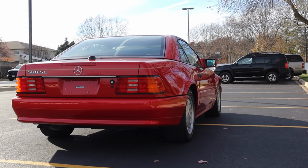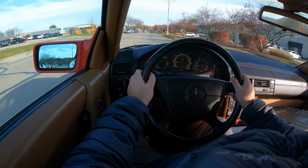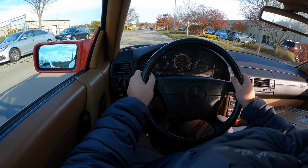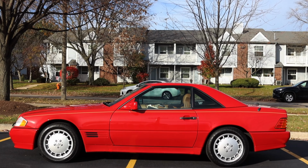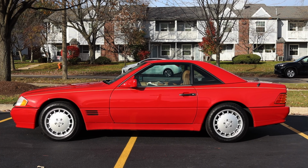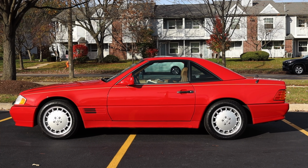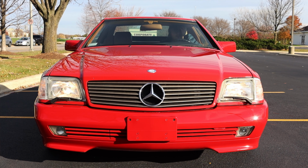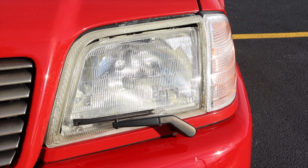The car feels like it doesn't really want to shift. The engine isn't really happy. From what I've been told, the reliability of these is pretty poor. The convertible top breaks easily. They have electrical nightmares, electrical gremlins. But hey, at the end of the day, you have little headlight wipers that are the cutest little things. So I guess it's not all that bad.